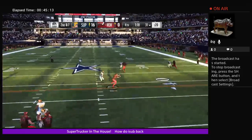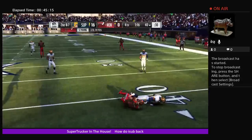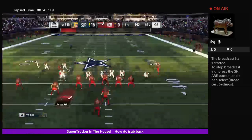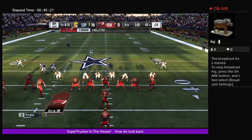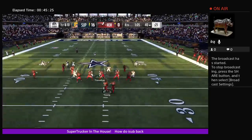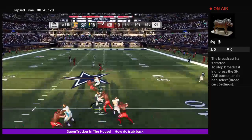Here's Steve Young on second down. He'll complete this to Ingram as tight end. And he'll bring it up here to right at the 40-yard line. It's a 9-yard gain, and it keeps the drive moving. A first down throw for Young.